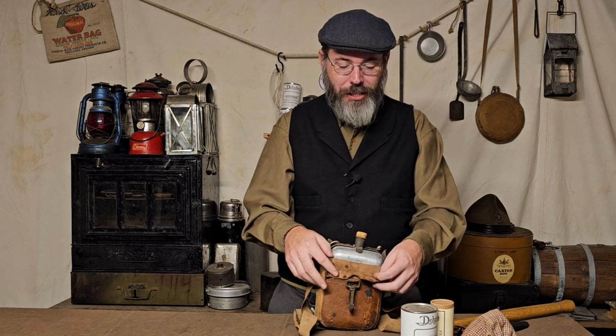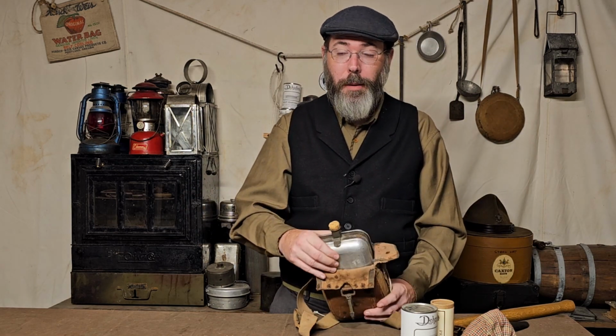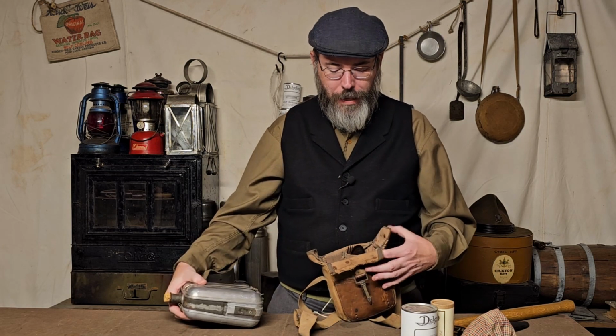It's one of the most scarce pieces in my entire camp crafting collection. I was at the right place at the right time with the right amount of money to do it. And honestly, I probably overspent for it, but I don't think I was ever going to see another one. This is called the Preston Mess Kit.